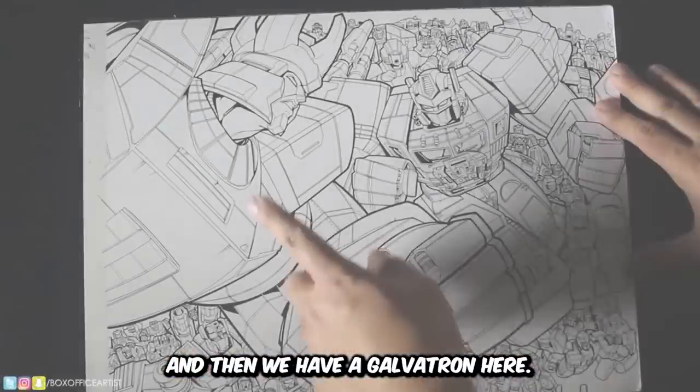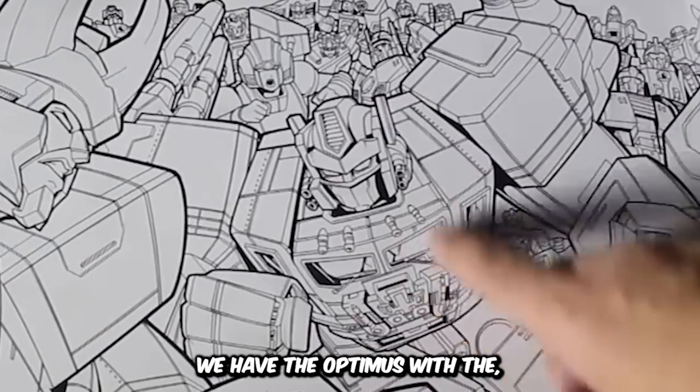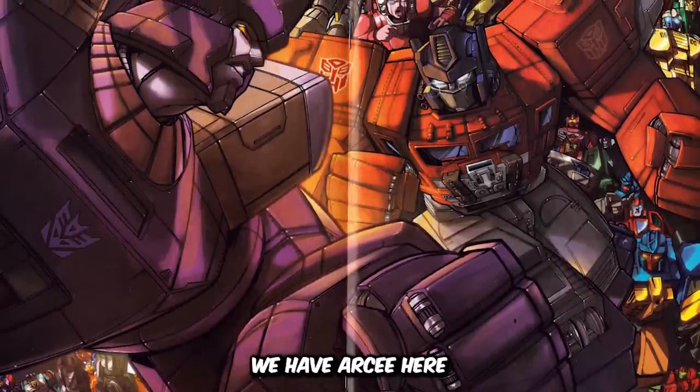And then we have a Galvatron here. And again, most of this is G2 characters here. We have the Optimus with the small Optimus inside here. I remember those. Those are pretty cool. You have RC here.